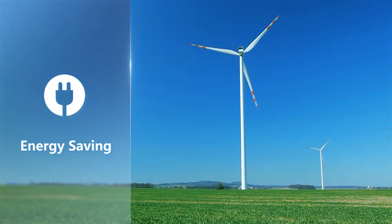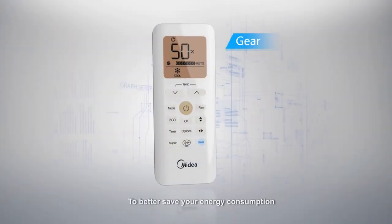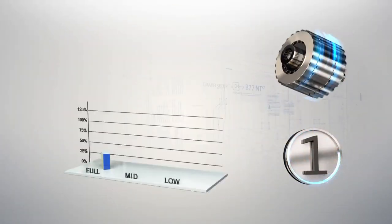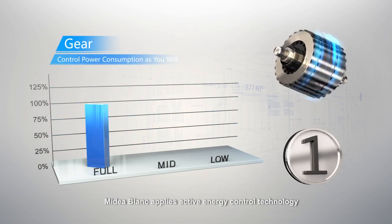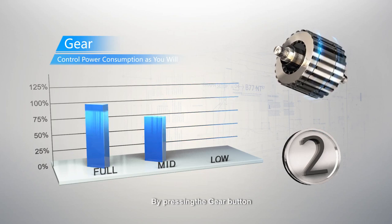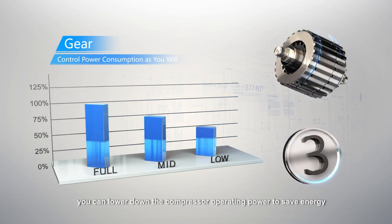Energy saving. To better save your energy consumption, Midea Blanc applies active energy control technology. By pressing the gear button, you can lower down the compressor operating power to save energy.